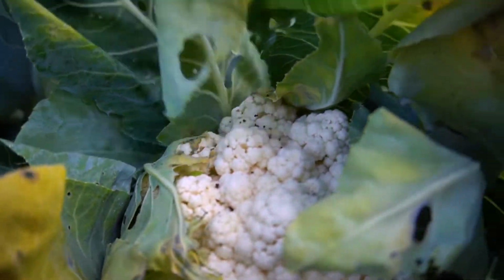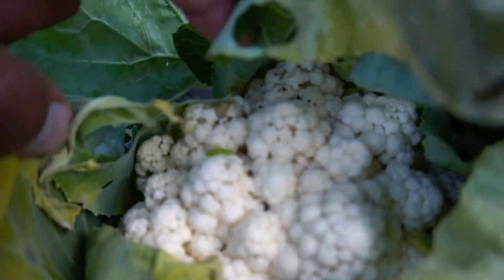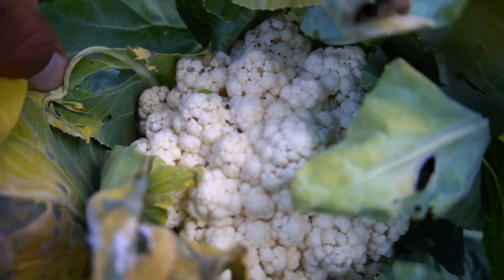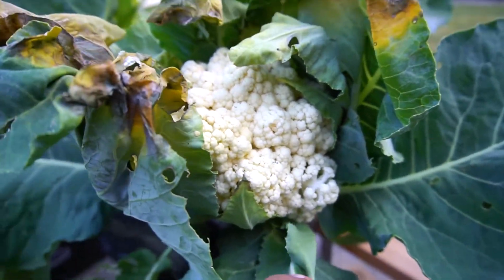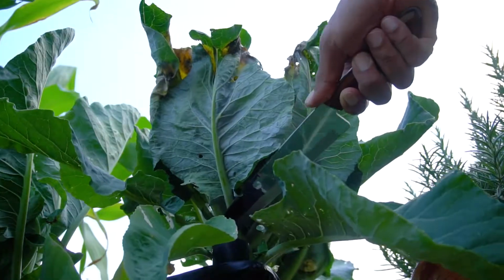Wow, there's only a couple pieces of poop here, and honestly a gorgeous white look. Oh, although here you go, a caterpillar right in there. So I'm gonna just have to clean that off. That looks perfect. That's how cauliflower should look. So let's chop it off.